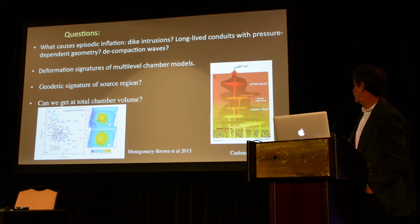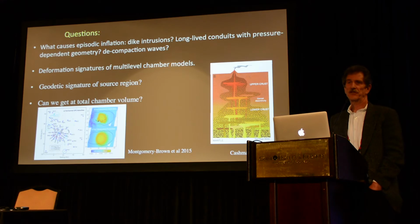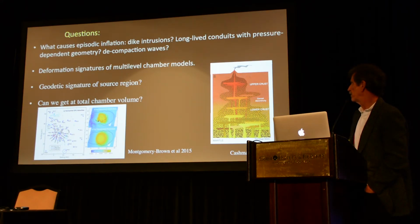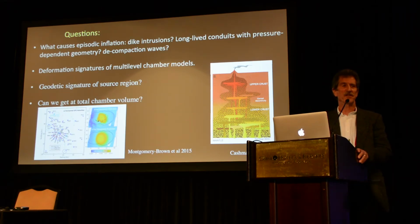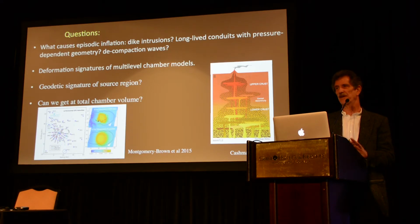Volcanologists are moving now to models that look more like this, where they're multi-level chambers with mushy material in between. What do the deformation signatures do to models like that? What should we even be looking for if this is what's really going on? If magma's leaving the mantle and intruding the crust, mass has to be conserved. We typically don't see evidence for the source region. Now, we tend to argue it away, saying it's too deep, the amplitude's too small, but this feels a little bit like pushing a problem under the rug, and I think we need to address that.